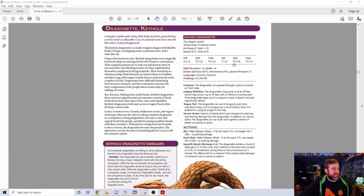And they have difficulty distinguishing between pests and pets, and they sometimes consume furry companions of people whose homes they're ridding of vermin. Because they're so small, they still have voracious appetites. They don't just eat meat, though. They also eat fruits and vegetables, and it says that if they eat a lot of sugary food, they'll develop a sweet tooth, which is cute.